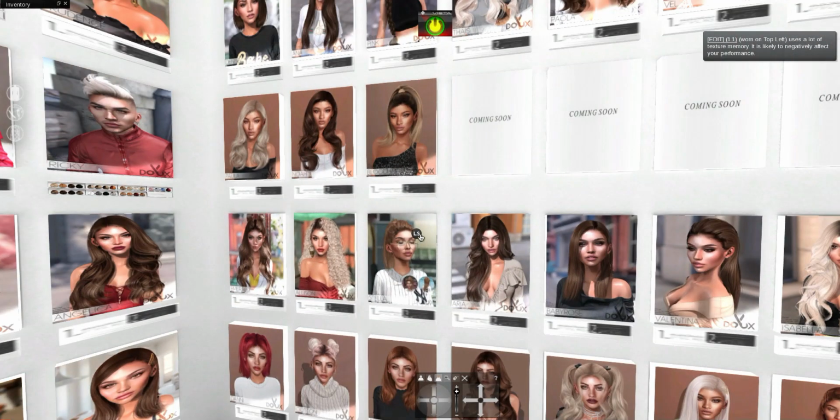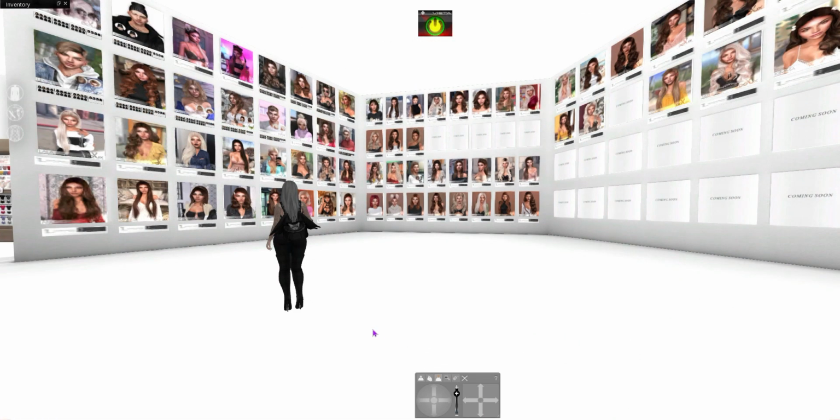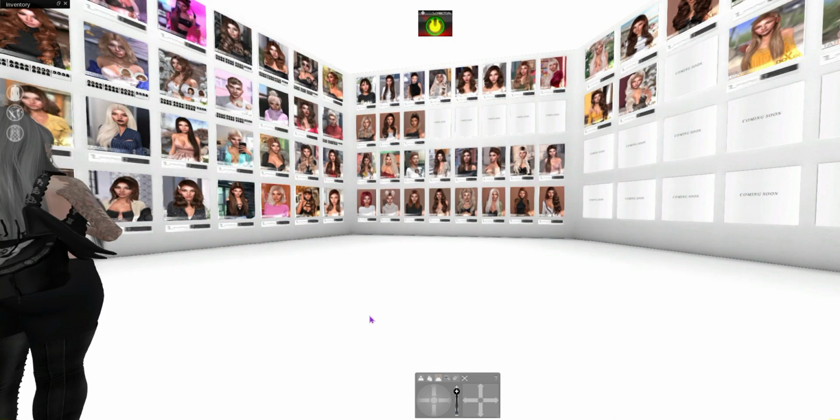So this is new at Doe, and thank you Doe for actually putting stuff in your store that is not event related. I dig that. I totally dig that. So yeah. Okay, now we're going to go to someplace else.